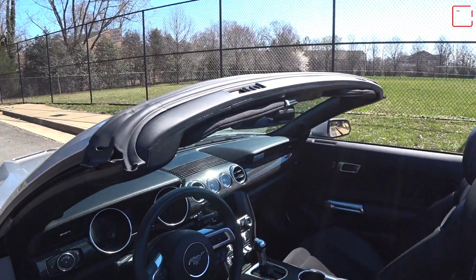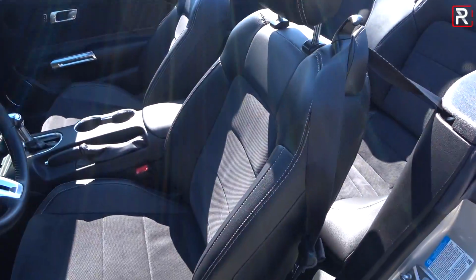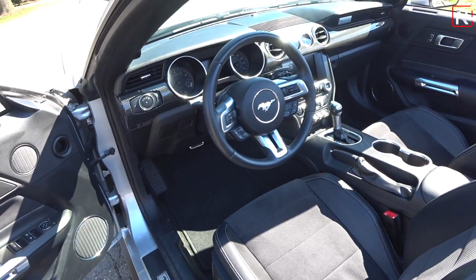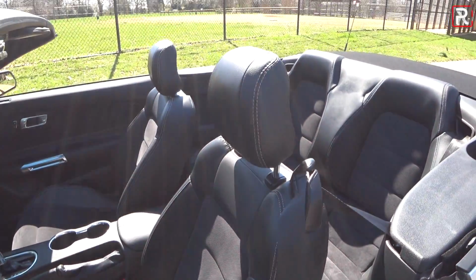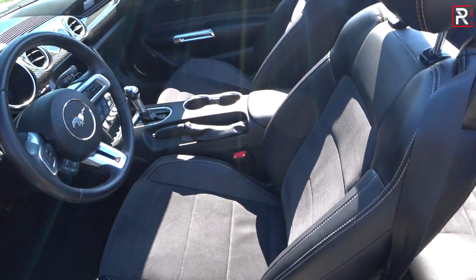Now, looking at the inside of my particular tester, you can see it's got a black Alcantara leather combination. This being a premium model does include power seats. It's a 6-way power seat. No memory seats though. My tester's missing a 401A upgrade package that gives you that feature along with a heated steering wheel. They are heated and cooled seats, and the seats, as you can see, look pretty nice. If you don't prefer these seats, you can also get a Recaro seat available.